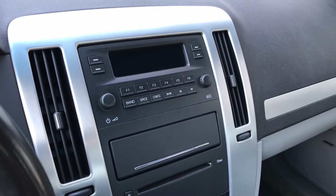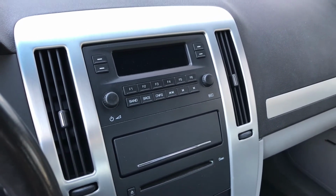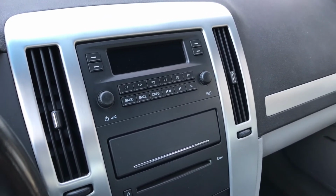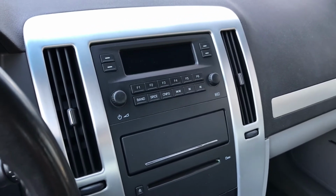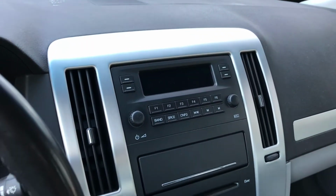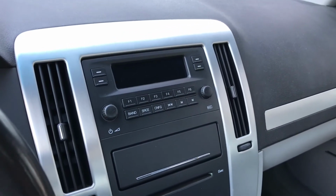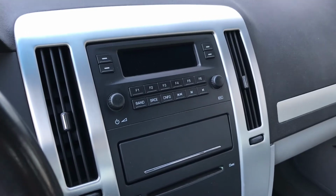There's no test the circuit. It's just, if you've got this code, the radio's dead. So it looked like that was our issue. And I think the important thing here that I wanted you guys to know is that I had no radio issues. I had no errors on the dash. I had no problems with the radio working. It worked perfectly. The screen worked great. There were no little error signs on it. All the buttons worked. So I did not see that until I had hooked up the Tech 2.